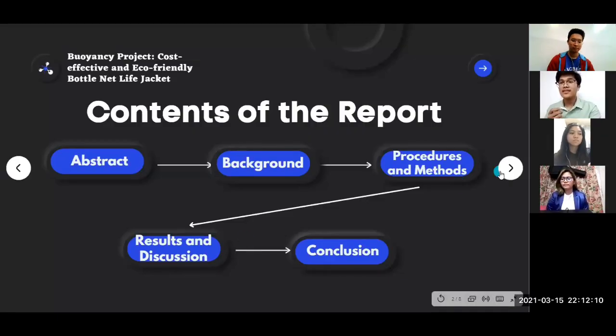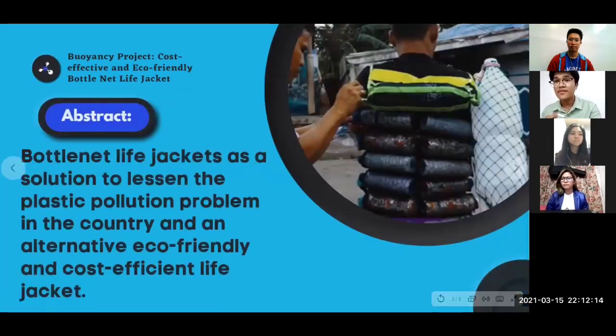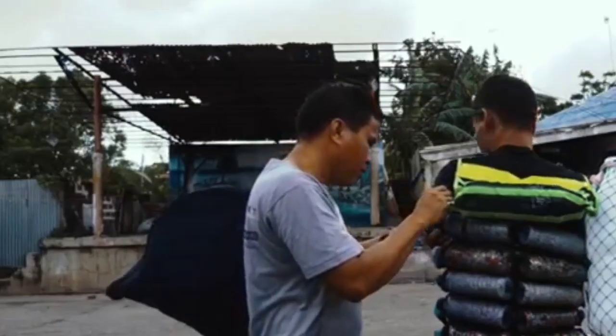So, a widely stated 2015 report by the American Association for the Advancement of Science estimates that 12.7 million tons of plastics reach our oceans per year. The Philippines is one of the countries responsible for 60% of the marine waste found in our oceans. This project aims to solve the problem by utilizing those plastic wastes and making them into an alternative survival innovation.